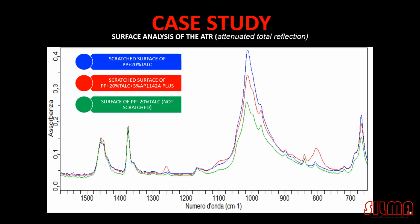But in the same technology, in the same analysis, scanning electron microscopy, we can also analyze the backscattered electrons. This allowed us to see a bit deeper, around 2-4 microns deep, so just behind the surface. And this technique is sensitive to the atomic number of the element. And as I told you, in this compound, we have talc. Talc is a magnesium silicate. So the atomic weight of silicon and magnesium is much higher than carbon, which is present in the polypropylene.